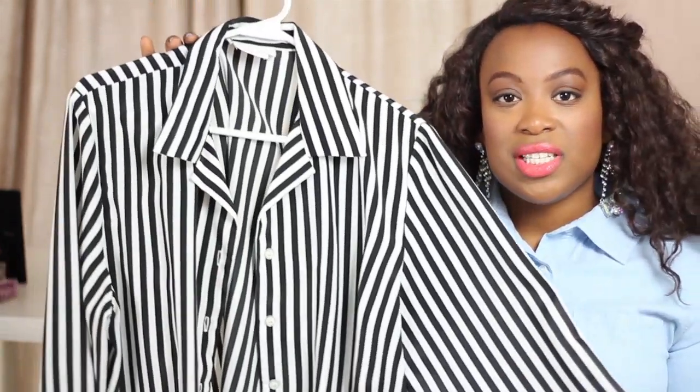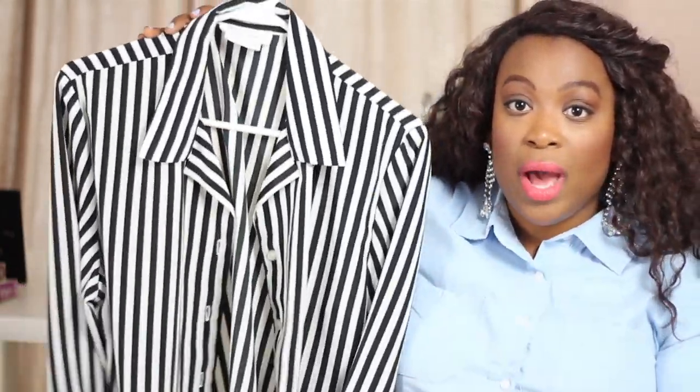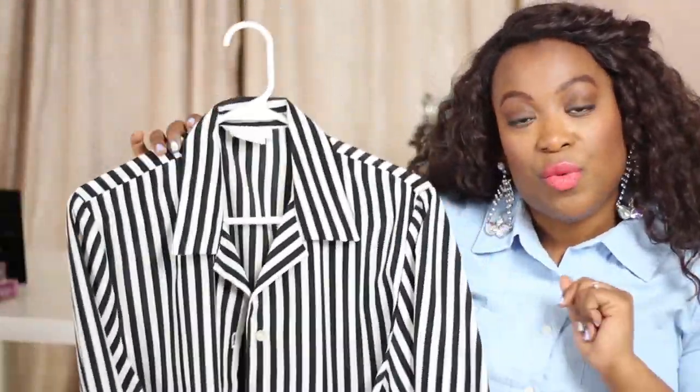I really look forward to styling this because black and white is a trend this season for the spring. I love how black and white has been paired with neons and with just solid white or solid black on the bottom. So I'm really looking forward to doing something like that with this blouse, so stay tuned for my lookbooks.